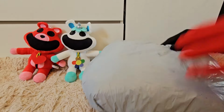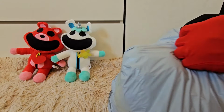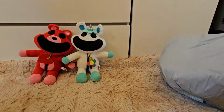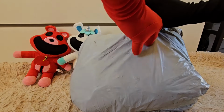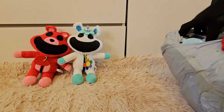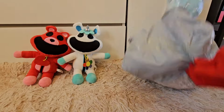Okay. So let's proceed. By the way guys, are you familiar with the Smiling Critters characters? Okay, anyway, I'm going to open it and just mention their name as I open and get each plush toy, okay? All right. So who's this? If you have an idea, who's this?